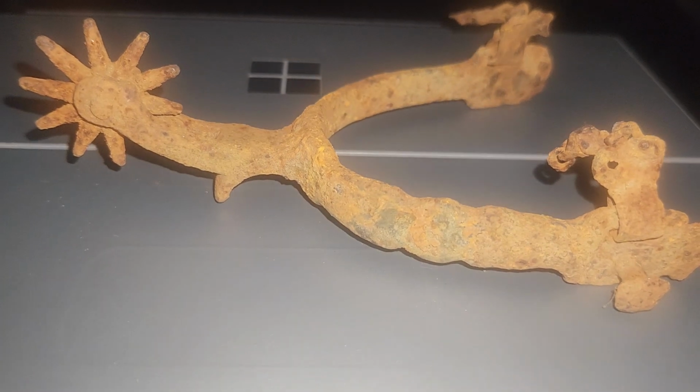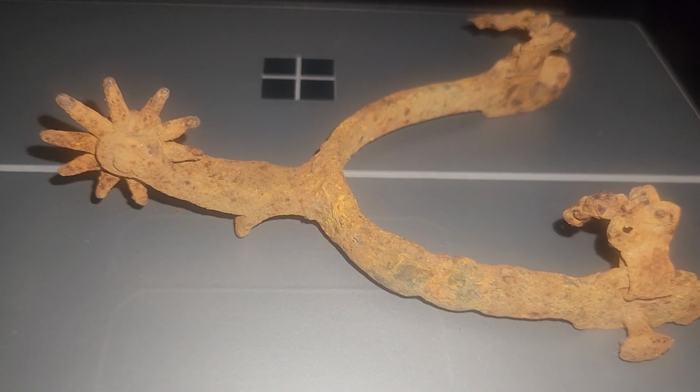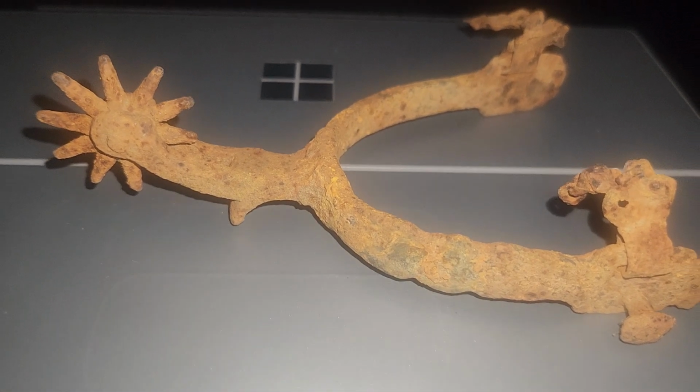Or even if you have any other ideas what this spur manufacturer could be, let me know. I like learning new things from knowledgeable people.